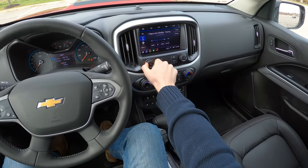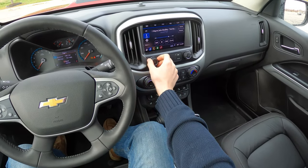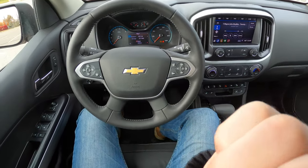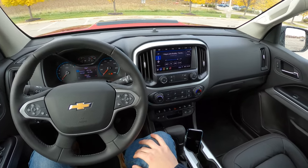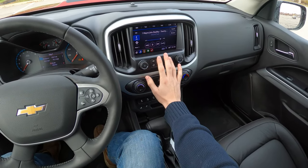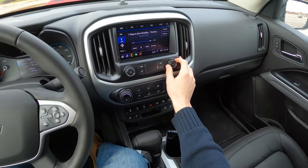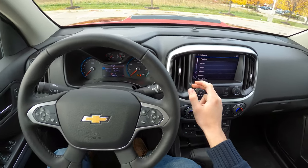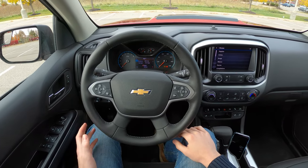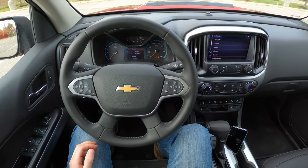Audio controls, you've got a nice, big, rugged, easy to grab volume knob there with good detents, and also volume controls on the back of the steering wheel on the right side, which I like. Track selection, you've got track selection buttons here. You can use the touch screen as well. You can use this knob that brings up sort of a folder list menu. And then you can also use the right or left side of the steering wheel for changing tracks.